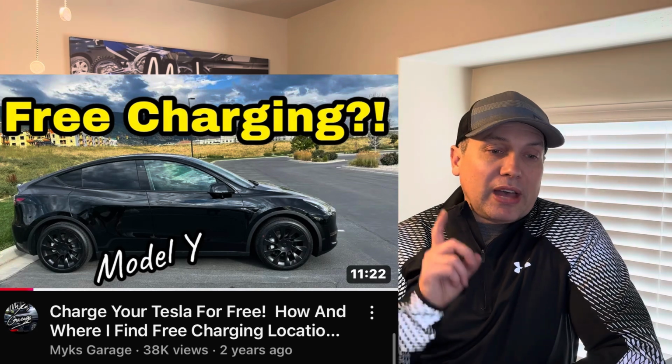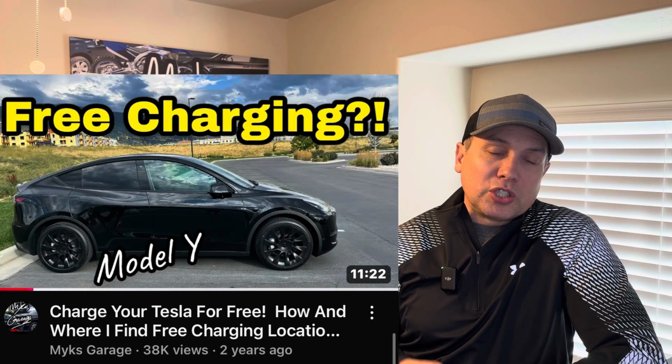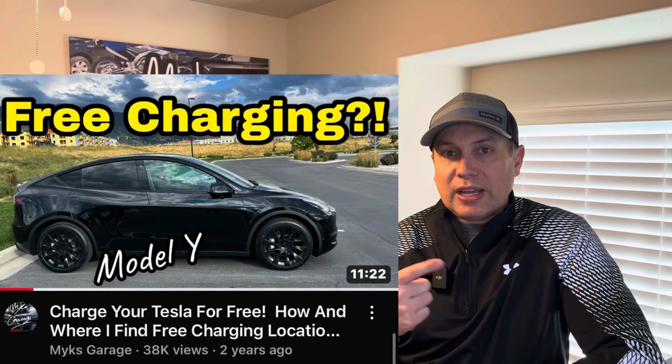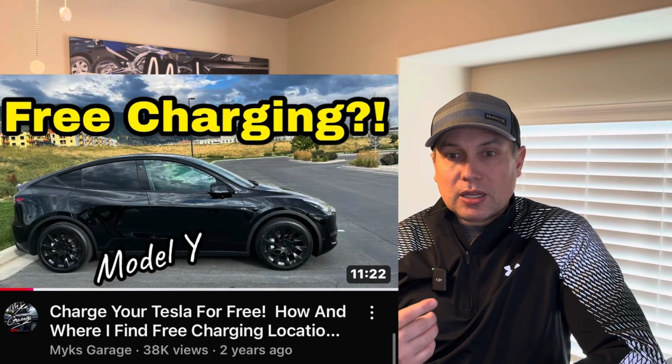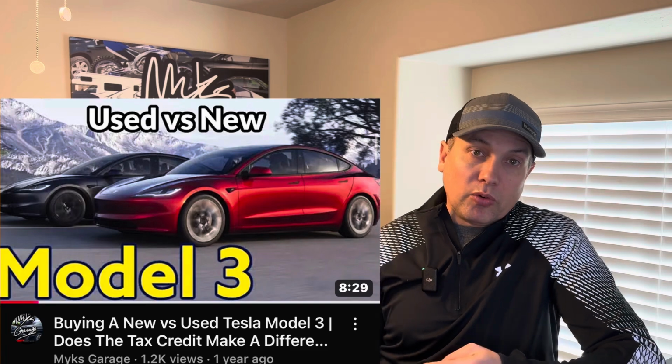What I think is more valuable, though, is if you're looking for a used Tesla and you're wondering, well, what should I look for, free supercharging, or should I look for one that has a more advanced autopilot system, like Autopilot 2.5 or the full self-driving Computer 3 or Computer 4?